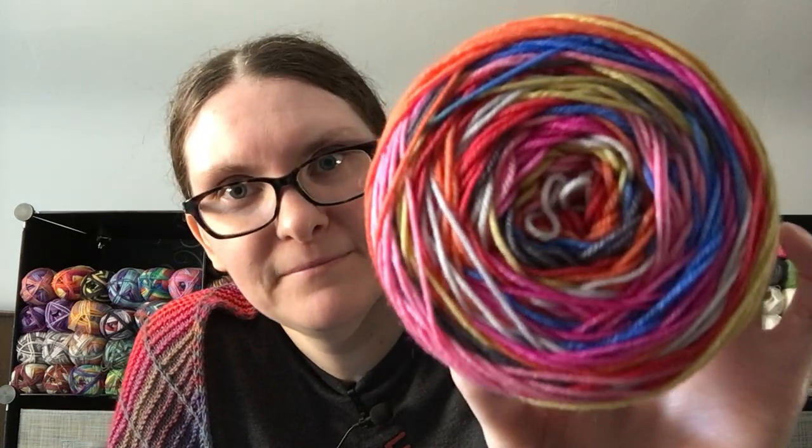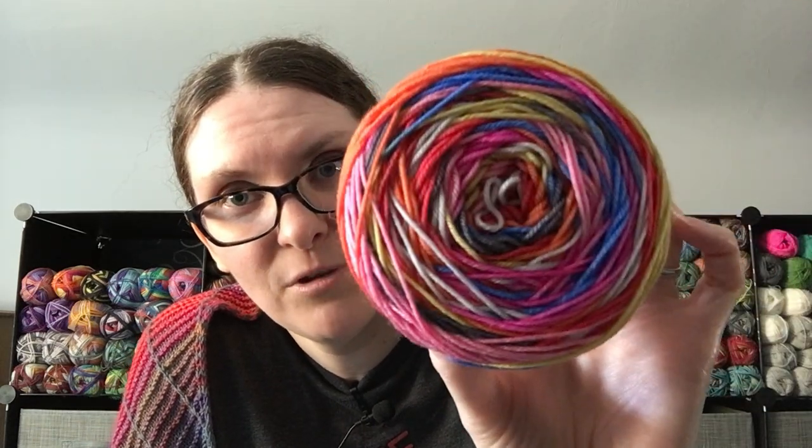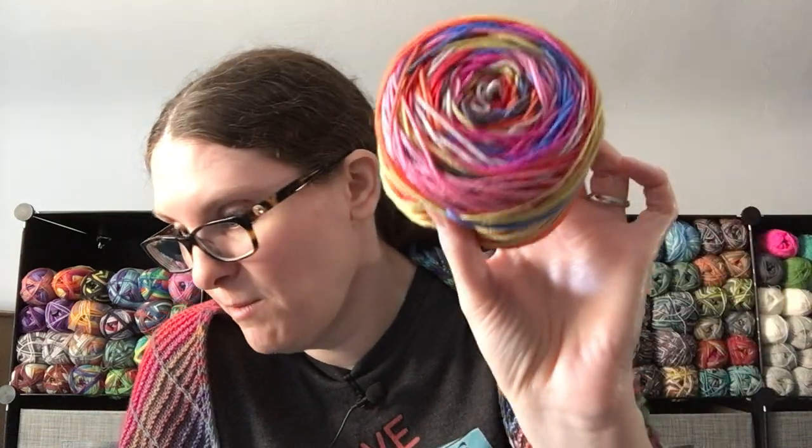I don't know. So, I really need to cast these ones on next. This needs to be my next pair, so I can stop showing it, saying, oh, I'm going to cast these on, and then I don't. Let's see. Can I go another week without saying, nope, just going to bring that yarn back?